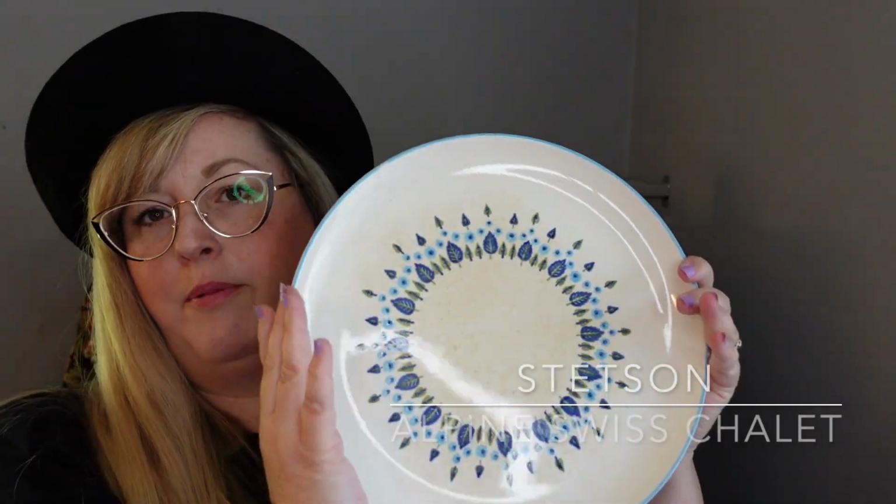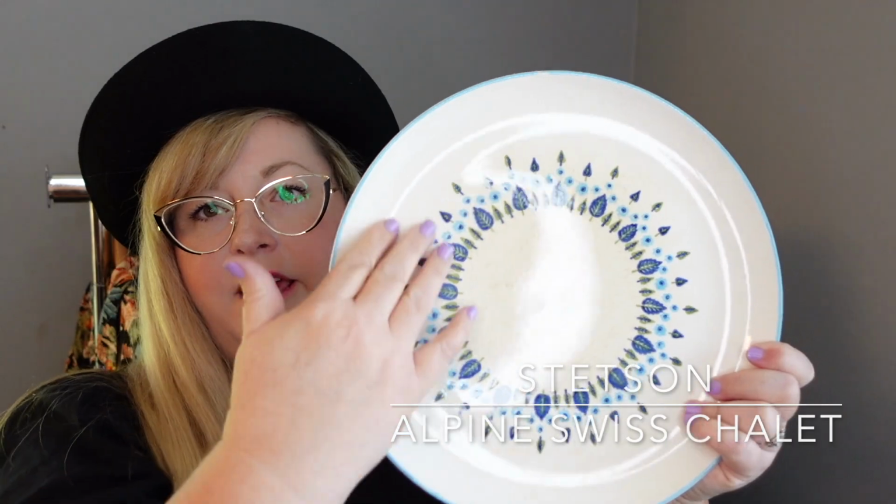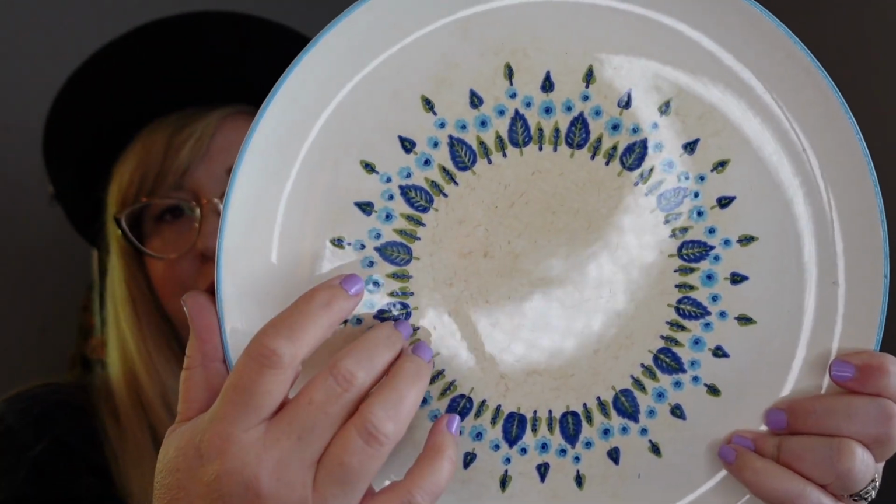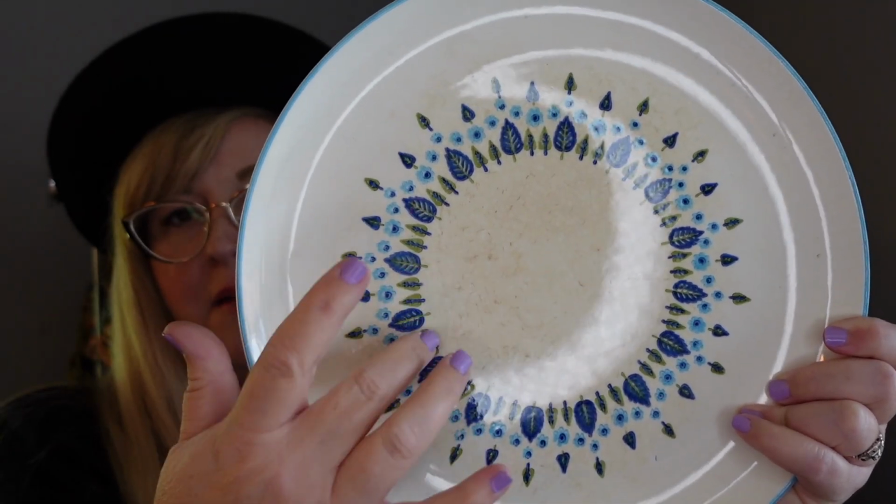This is called Alpine Swiss is the pattern, and you can actually find matching ovenware dishes from Fire King that match this. So you can have your dinnerware out on the table and then bring your items straight from the oven with matching ovenware pieces. So very cool. Happy to find this at the thrift store and save it from a landfill.